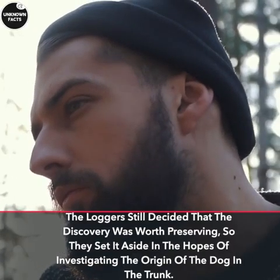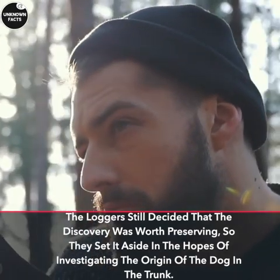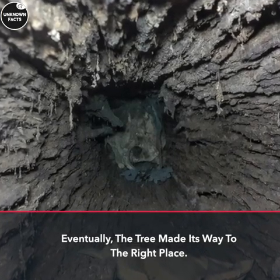The loggers still decided that the discovery was worth preserving, so they set it aside in the hopes of investigating the origin of the dog in the trunk. Eventually, the tree made its way to the right place.